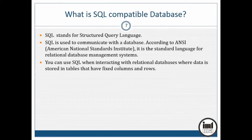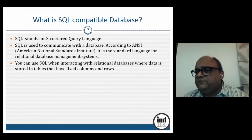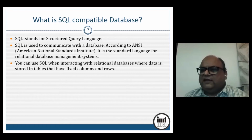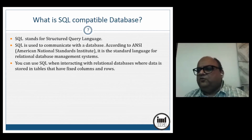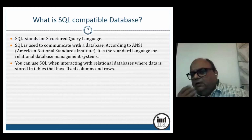You can use SQL when interacting with relational databases where data is stored in tables. So you have to store data in tables, like an Excel sheet or MS Access, which have fixed rows and columns. Each column has a heading which defines what that item is, and all the rows will have the same entry belonging to that particular description. One row is called a record. So there will be several records, one below the other.